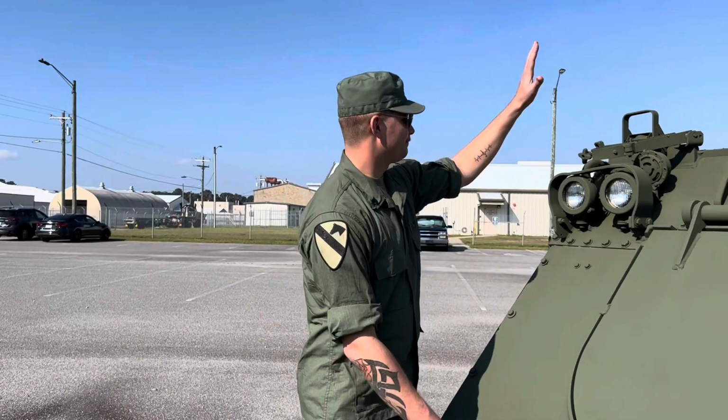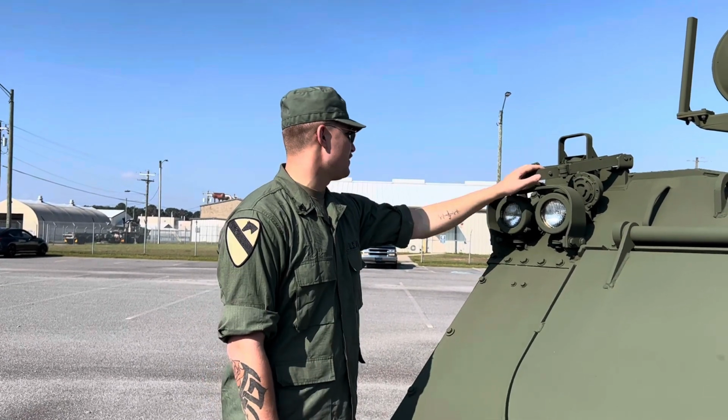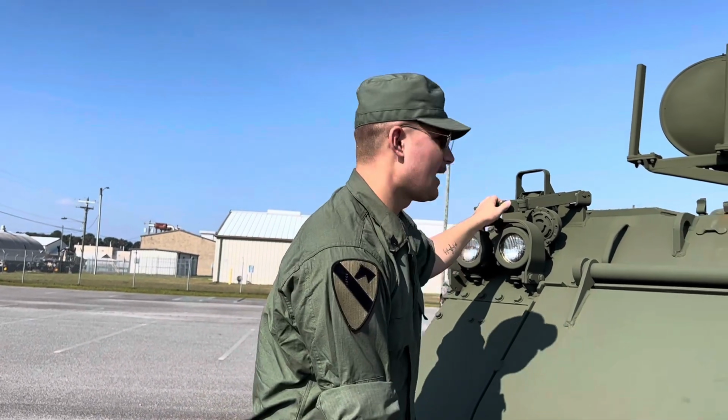All right, so right here would be your front barrel rest, so you could actually depress the minigun down and lock it into this right here for traveling if you didn't want it shaking and rattling around all over the place like this while you're driving to the trail in Vietnam or whatever you want to do.